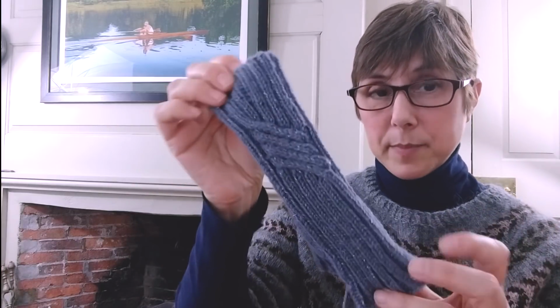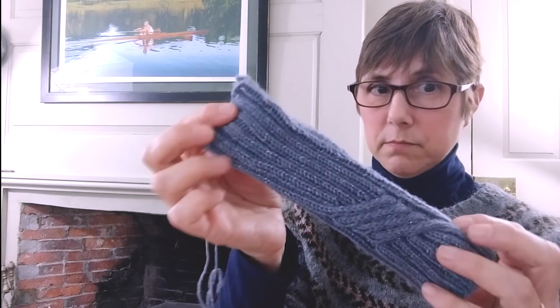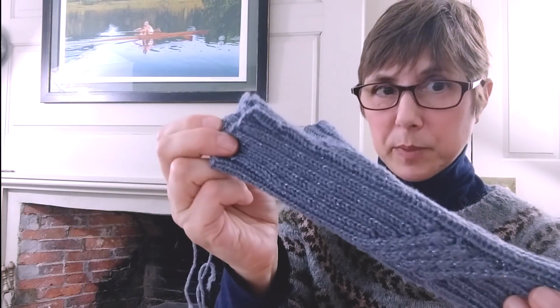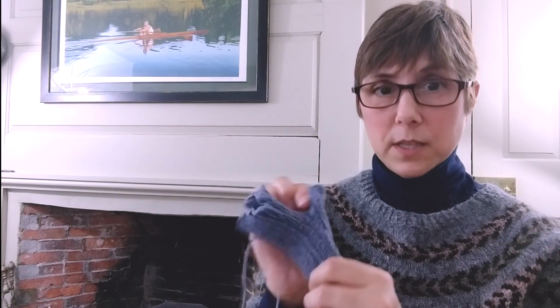But I really highly recommend it, again, a free pattern on Ravelry. This was great. Really super pretty. You can make them as fancy as you want or not. And I'm really pleased with them. I have them both done. I'm just finishing the thumb on the second one.